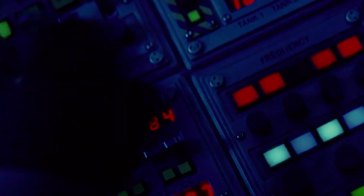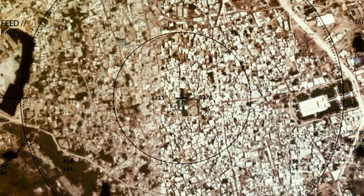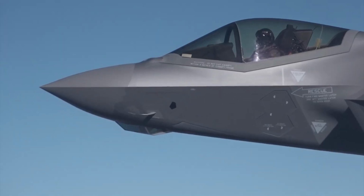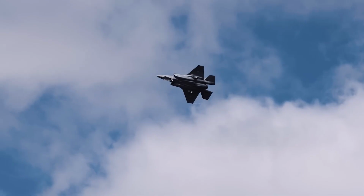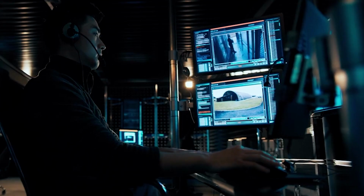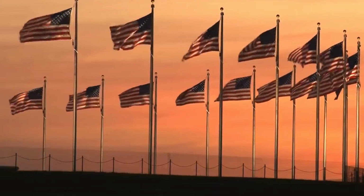Within seconds, the F-35 fuses all of that information into a single picture. The pilot hasn't even started searching for the enemy yet, but the aircraft is already showing where it could be. That's the moment you realize the F-35 stopped being just a fighter jet a long time ago. It has become the center of a massive information network. And that may be the biggest revolution in modern warfare.